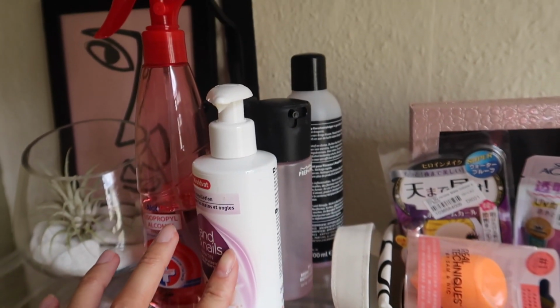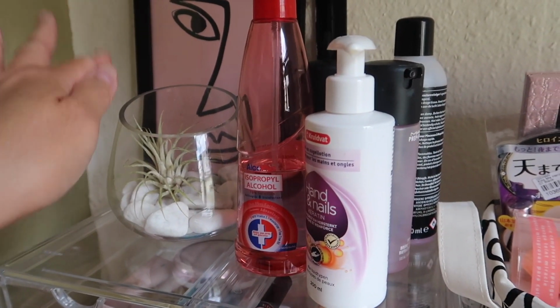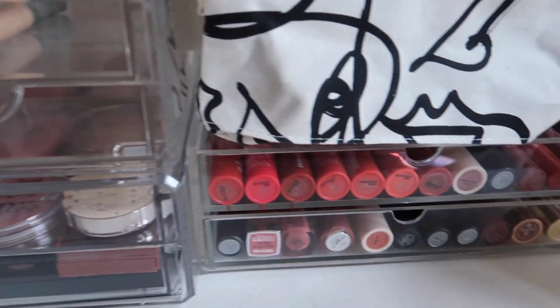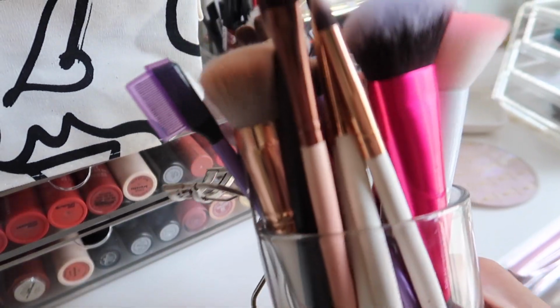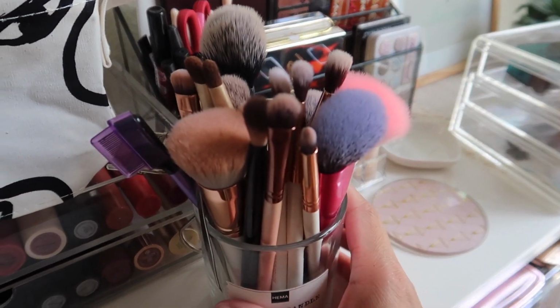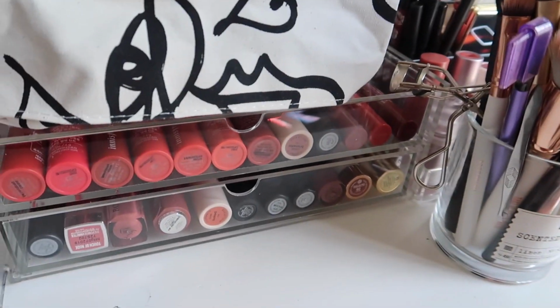And up is my hand cream, alcohol, Fix Plus brush cleaner, and a frame. I just put it there because I'm using the other one. And my brush container, these are the brushes that I use mostly, so I don't need to declutter them. But yeah, so now we will tackle this and try to rearrange things how I want it to be.